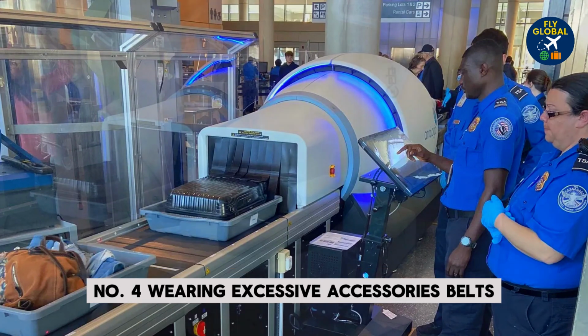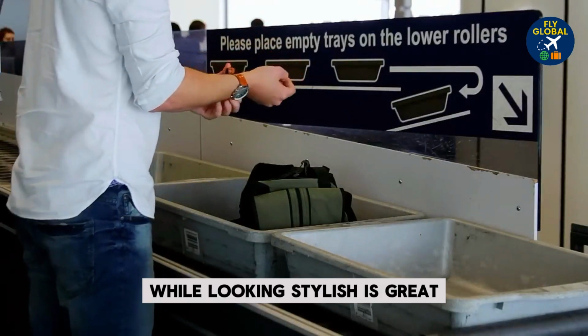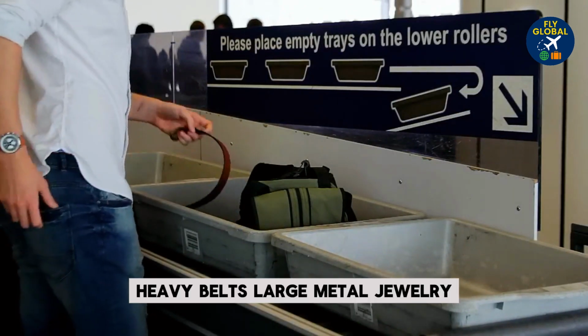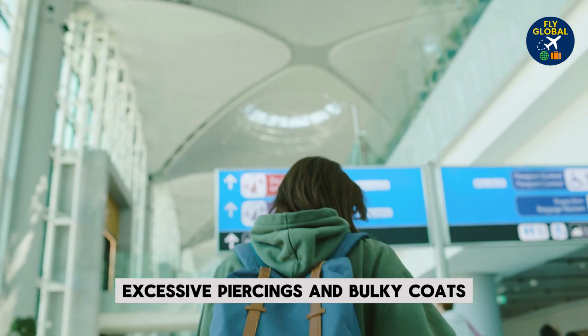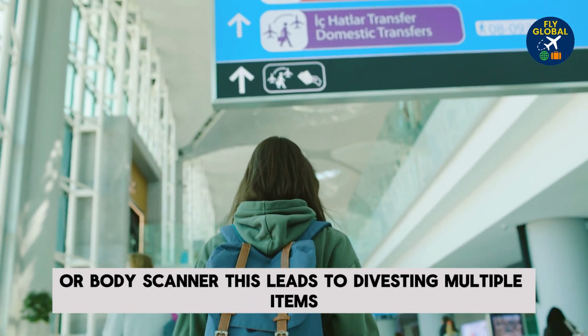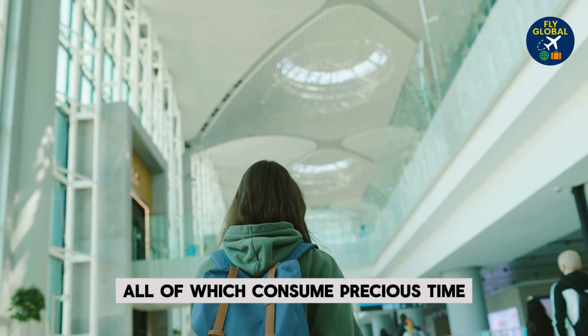Number 4. Wearing excessive accessories, belts, jewelry, bulky coats. While looking stylish is great, the security line is not the place for unnecessary metal or layers. Heavy belts, large metal jewelry, excessive piercings, and bulky coats or jackets will almost always trigger the metal detector or body scanner. This leads to divesting multiple items, going back through, or a full pat-down, all of which consume precious time.